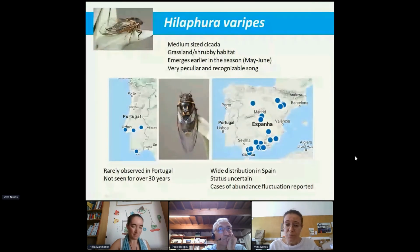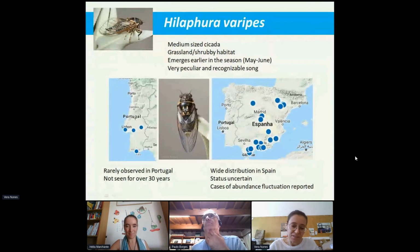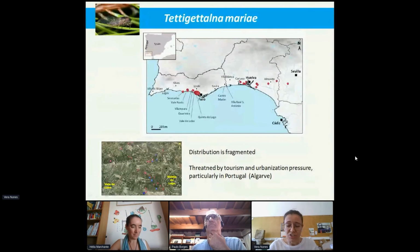Just briefly, Ilafura is very rare in Portugal, not so rare in Spain. It has a wide distribution, but again, we don't have information on how stable these populations are, although we have some reports of fluctuation in abundance. And in the case of Cicligitana mariae, this species is restricted only to Algarve and Huelva. It is particularly threatened in Portugal because it is fragmented, and the area where we find more populations of this species is really threatened by tourism and urbanization pressure.